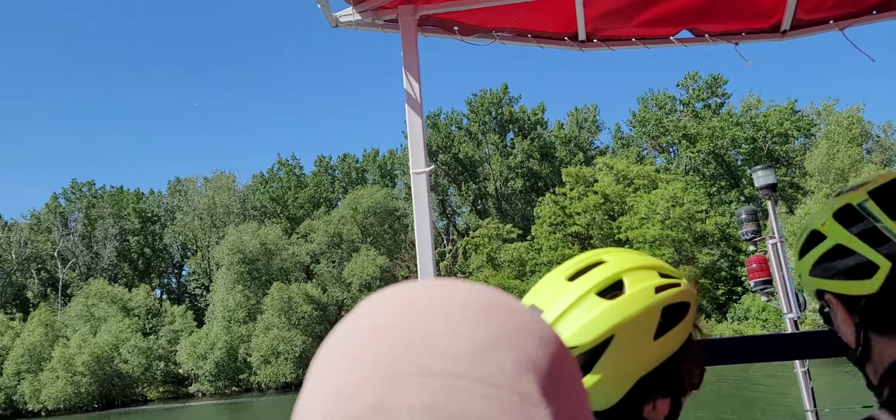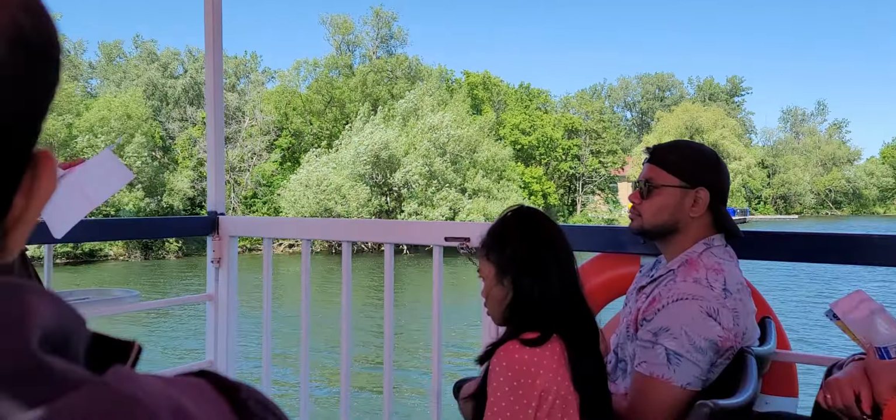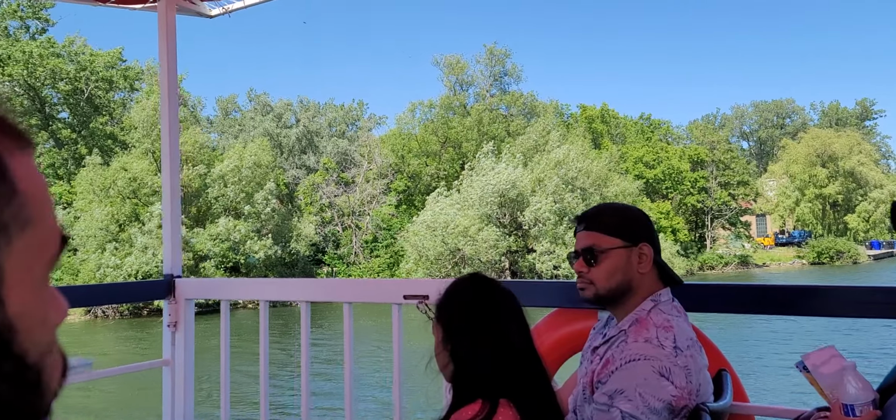So the lighthouse was built in 1808. It's the oldest existing building. 214 years old.